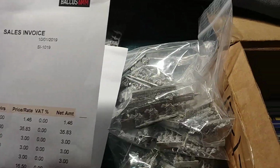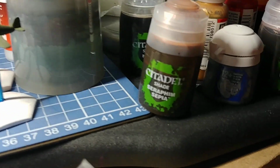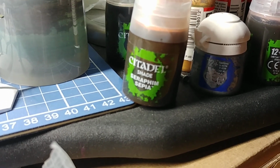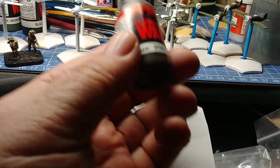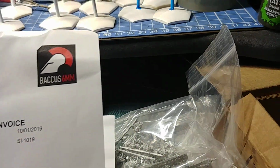So I want to maybe do some heavy dry brushing across that and perhaps try a second or a different wash next time. I did try the Citadel Seraphim Sepia, so maybe that was the issue. Maybe next time I'll go back to Army Painter's Brown Shade and see what it turns up like. Okay, well that's that for the time being.